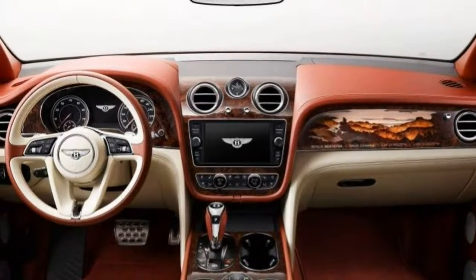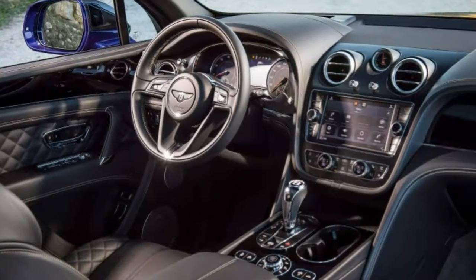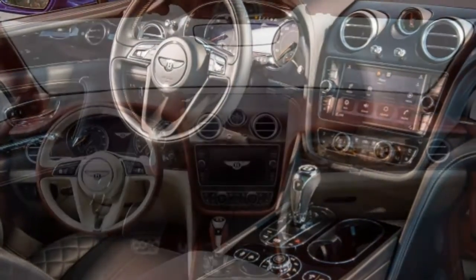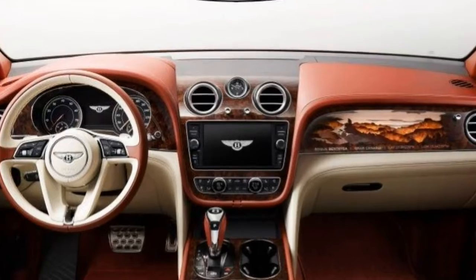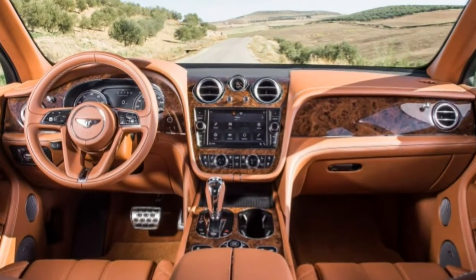2018 Bentley Bentayga Review. Plush, powerful and proficient, the Bentley Bentayga is a luxury SUV which has a style all of its own. The 2018 Bentley Bentayga clearly leads the ultra-luxury SUV field.